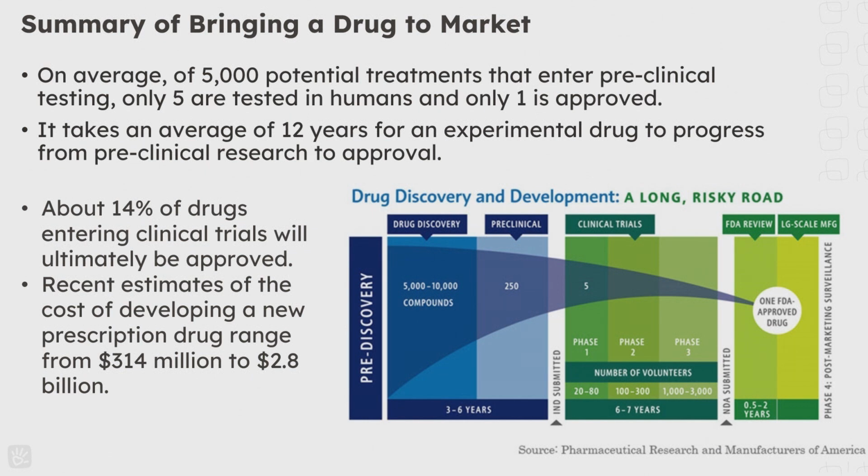And then it takes an average of 12 years to get an experimental drug from preclinical research all the way through approval. So although we often get very excited about a new treatment being out there, it might be on the nightly news, it often takes a very long time for that treatment to make it through the FDA and actually get approved. And you can see here about 14% of drugs entering clinical trials will be approved.